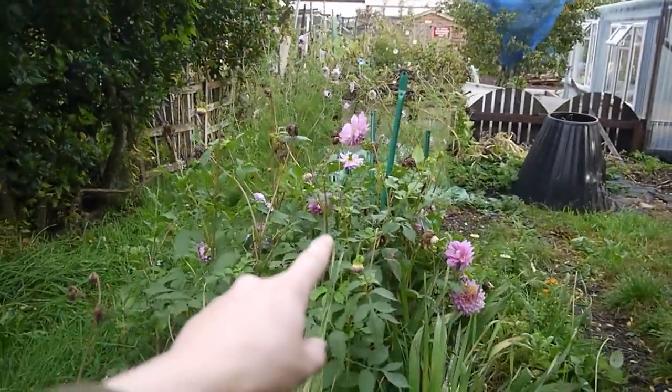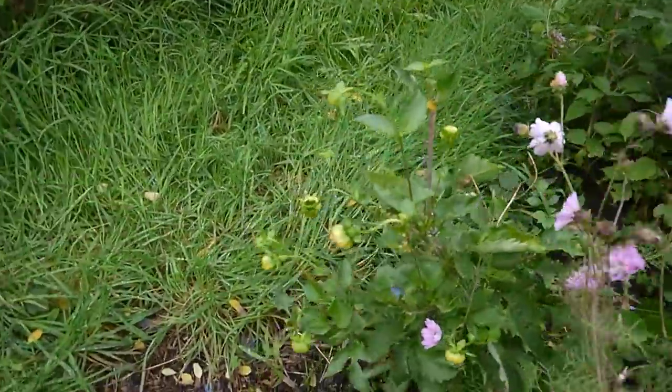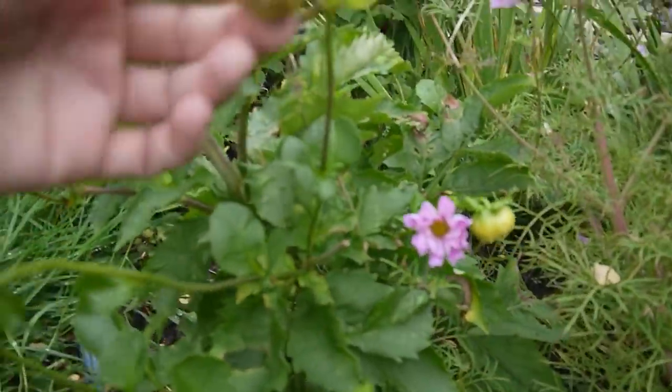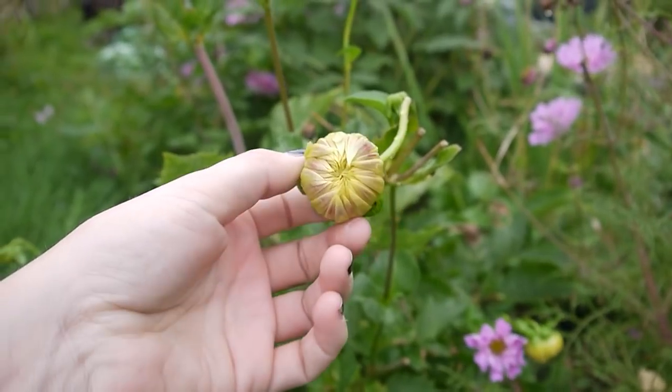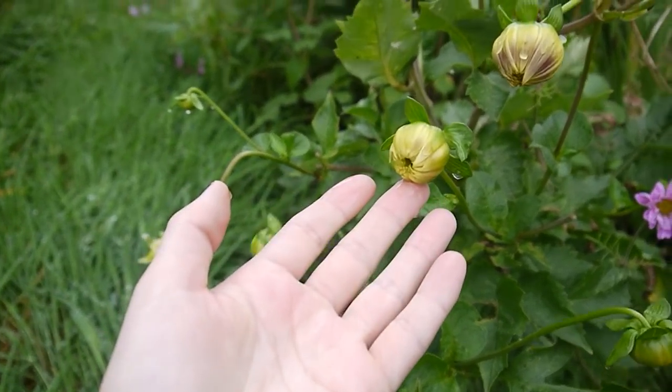The dahlias, some of them are still flowering, but a lot of them have died. This one's actually got quite a lot of buds on it, so I'm assuming that I'm going to get more flowers. I don't know, I think it depends on what the weather decides to do. I know we are due some really nasty weather over the next few days, so I just don't know if anything's going to survive here at all. We'll see. I'm not going to cut it back yet until I know what the weather's doing.